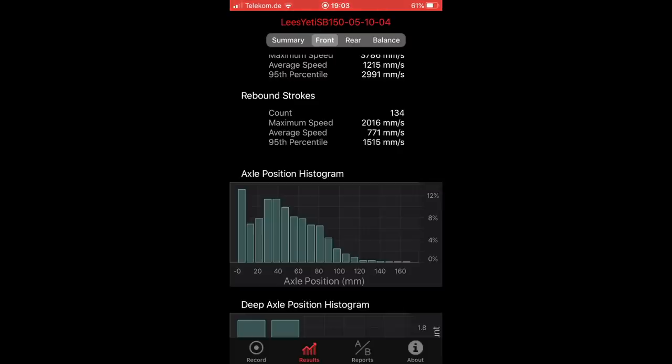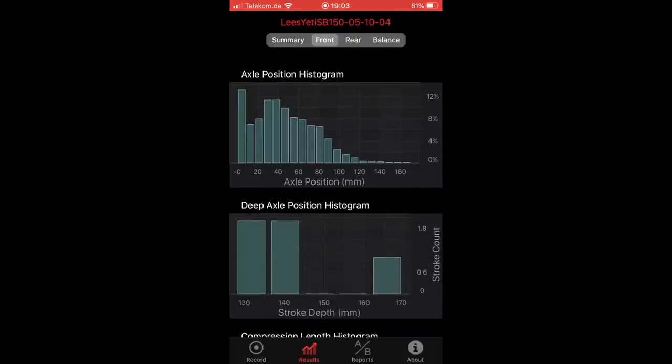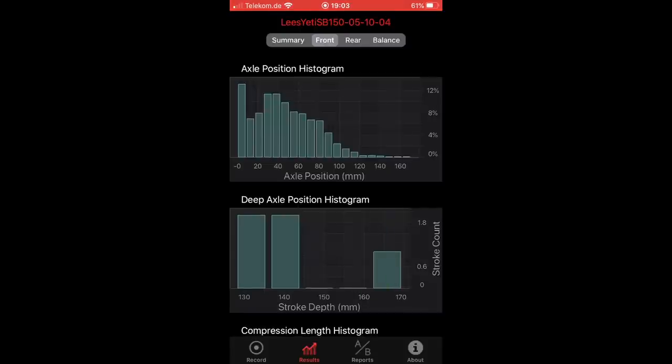We can also look at the histogram, which you'll see now is a lot more linear than what we'd seen before. We can look at how many times we went into the deep stroke. You know, if you're spending a lot of time down here, you're probably bottoming out quite a bit. Maybe it's too soft. You click on it, you can see how many you had. So just two of them, just one of them at 170.